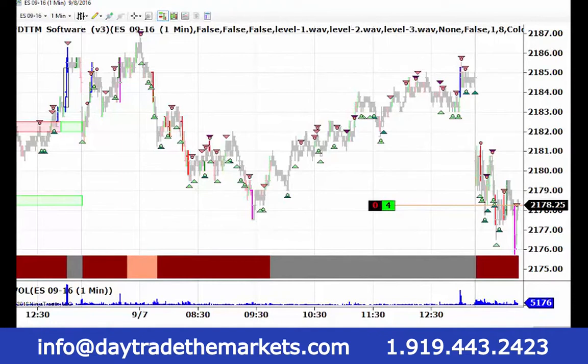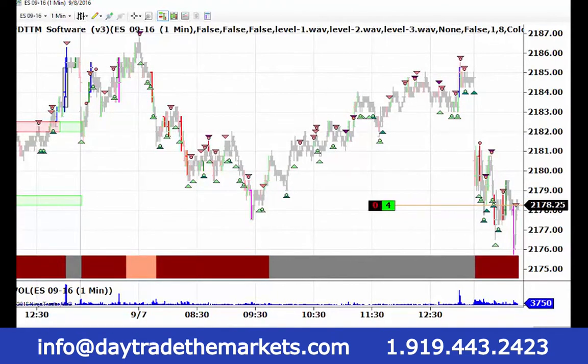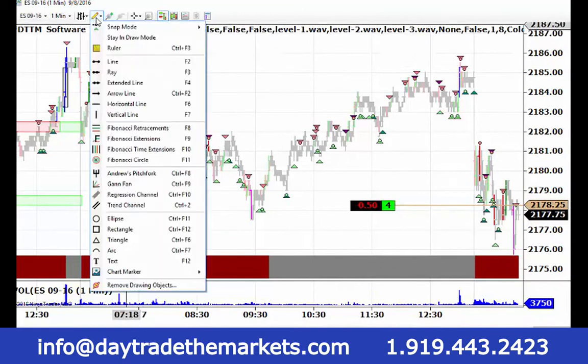We're looking at a 1-minute chart of the Emini S&P. This is Thursday, September the 8th, 2016. I've just entered a long trade here at 2178.25. As you can see, this is fairly early in the trading session. We've only traded for about 45 minutes.